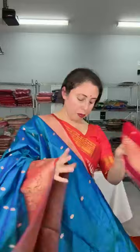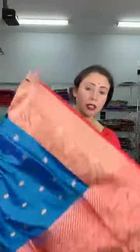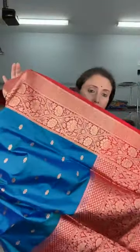And this is the blouse piece for this saree. Let me show the blouse piece. This is the blouse piece for this saree. This is a lightweight katan Banarasi and this is $199. Okay. This is also Silk Mark certified. The price is $199.